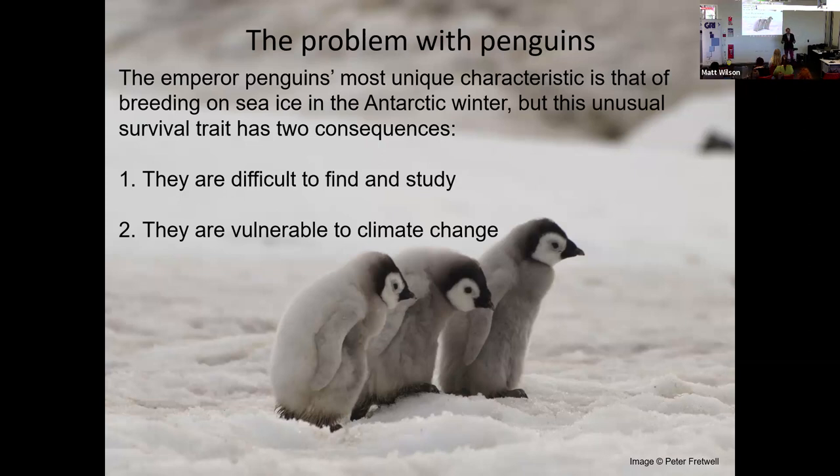In fact, half of all the emperor penguin colonies have never been visited by humans. They're very remote, they're very harsh environments. Sea ice is very dynamic, so you just can't get there really on the land. So they're difficult to study, which is why we don't know a lot about them.